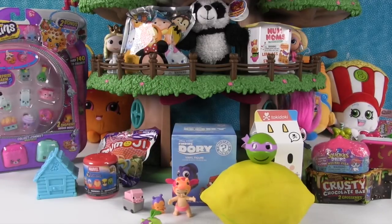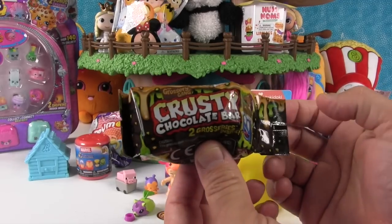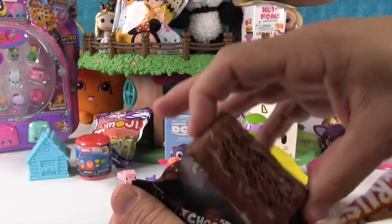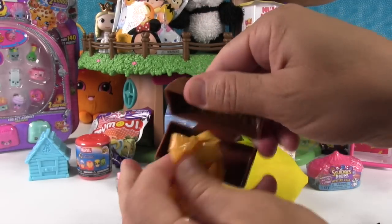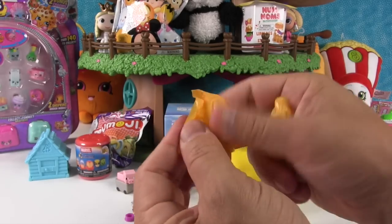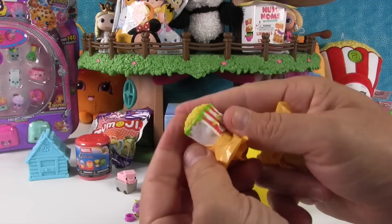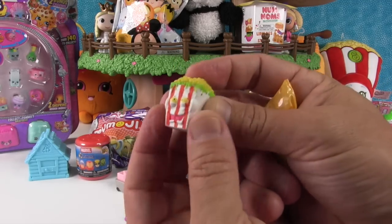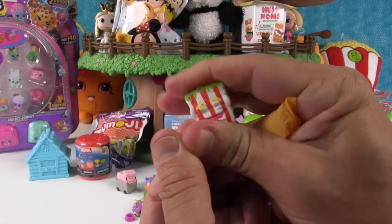Cute. Okay, I want to open up the Grossery Gang. This is the Krusty Chocolate Bar Mystery 2-Pack. Let's see who we get. I love that they have that, and then it's still a blind bag. I just love the Grocery King. I love everything about it. Ooh, awesome. We got Slopcorn. Okay, and the Grocery King is squishy. So you can squish it. Squish, squish, squish.